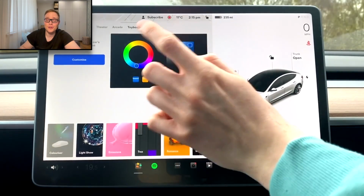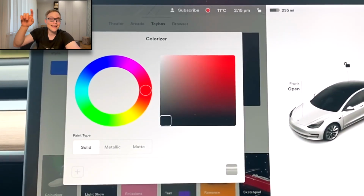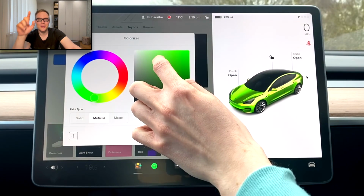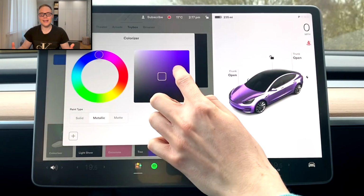And then from the options you are shown, you have to choose theme, and then it will give you this color wheel where you can select any color that you want for your Tesla. Just like the rainbow features, not very practical, but really quirky. And it is pretty cool because it allows you to keep your car unique and personalized and tailored to your own liking.